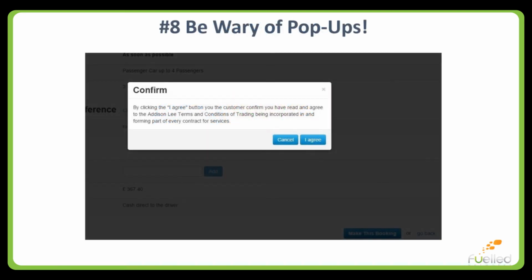Number 8, be wary of pop-ups. Pop-up windows often masquerade as legitimate components of a website. All too often, though, they are phishing attempts. Many popular browsers allow you to block pop-ups. You can allow them on a case-by-case basis.